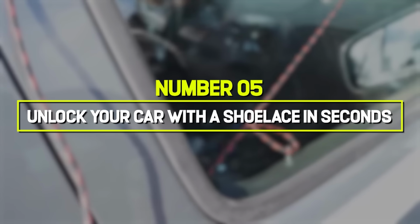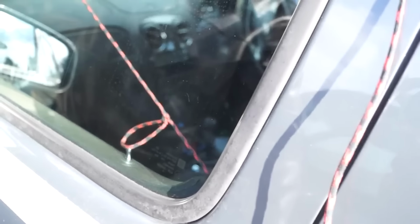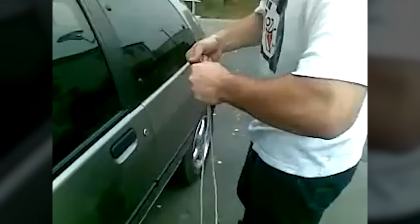Number 5. Unlock your car with a shoelace in seconds. It sounds like magic, but this trick works for older car models and takes just a bit of patience to master. Here's how it's done.